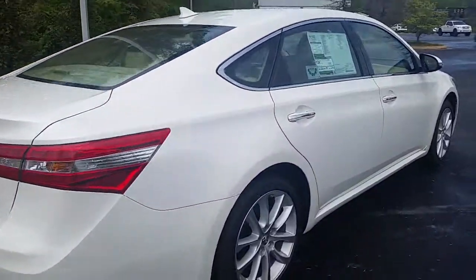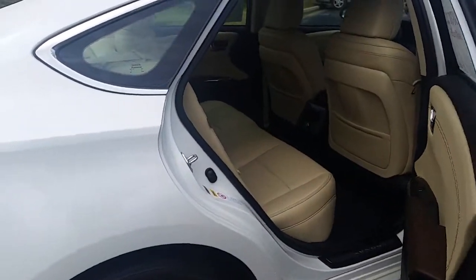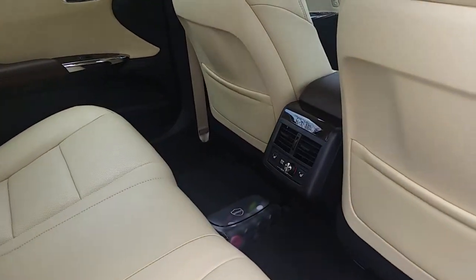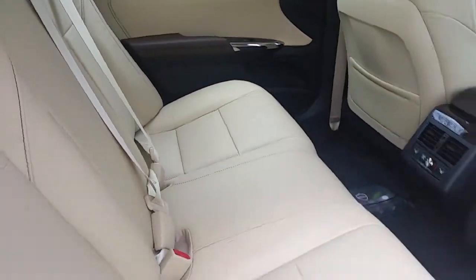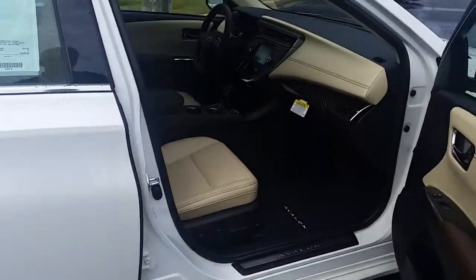Of course, the Avalon is our top of the line vehicle. These Limited Avalons have even heated seats in the back, air controls in the back. This one has the tan interior. Of course, other colors are available as well.